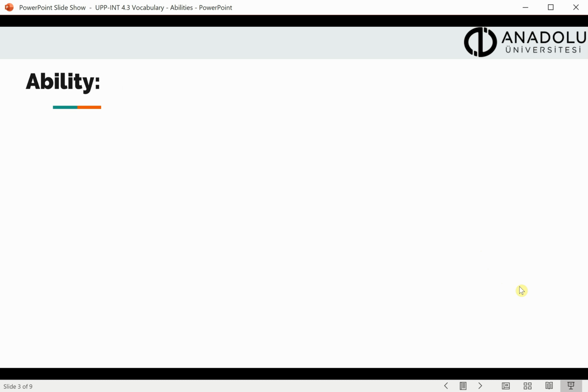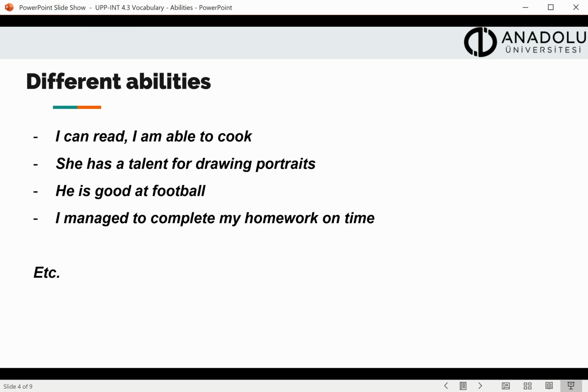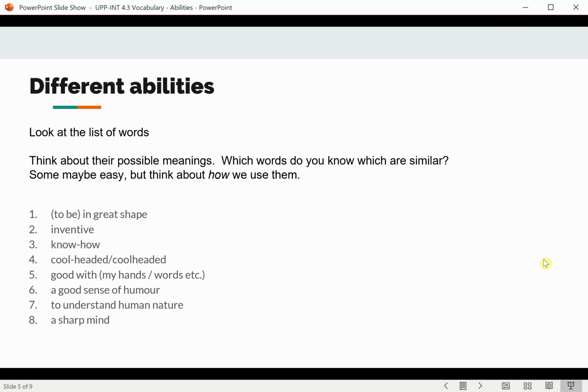If we look at the meaning of ability, the Cambridge Dictionary lists it as this: noun, countable or uncountable, the physical or mental power or skill needed to do something. Of course, you've studied this in previous units and courses with these kinds of structures. The examples on screen I'm sure you're very familiar with. Remember, of course, that manage to gives the extra meaning of requiring some extra effort or something that is difficult to achieve. But in this unit, we're going to look at specific abilities.